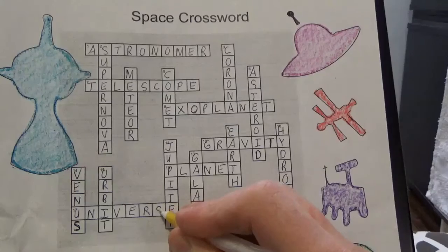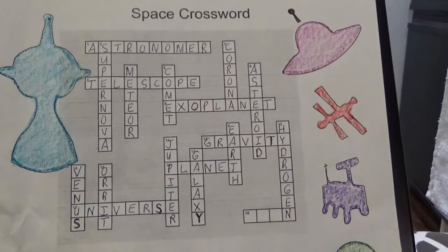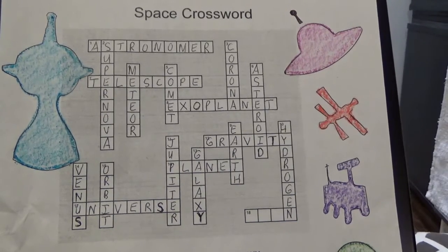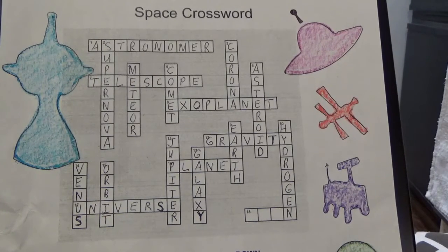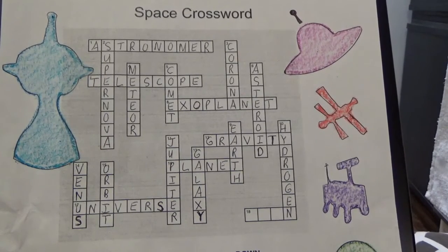So you have your stars, and then you have your planets that orbit the stars. And then you have galaxies, and then part of galaxies are the universes. It's like how there are different orders, like the mammal kingdom, and then phyla, and things get subdivided. Well, space gets divided into sections too, like solar systems and galaxies, and then the universe is everything.